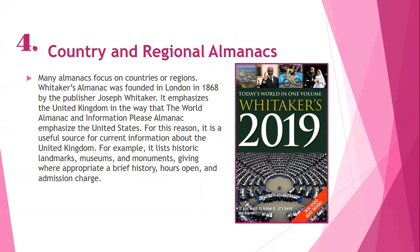Fourth, the country and regional almanacs. Many almanacs focus on countries or regions. Whitaker's Almanack was founded in London in 1868 by the publisher Joseph Whitaker. It emphasizes the United Kingdom in the way that the World Almanac and Information Please Almanac emphasize the United States. For this reason, it is a useful source for current information about the United Kingdom. For example, it lists historic landmarks, museums, and monuments, giving where appropriate a brief history, open hours, and admission charge.